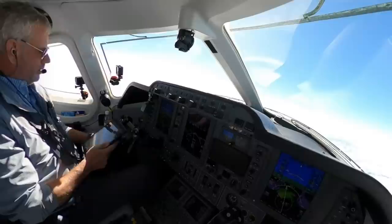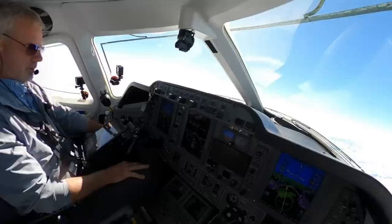So coming through 18,000 feet, we will do our climb check. Set the altimeters to 29.92, which is standard.